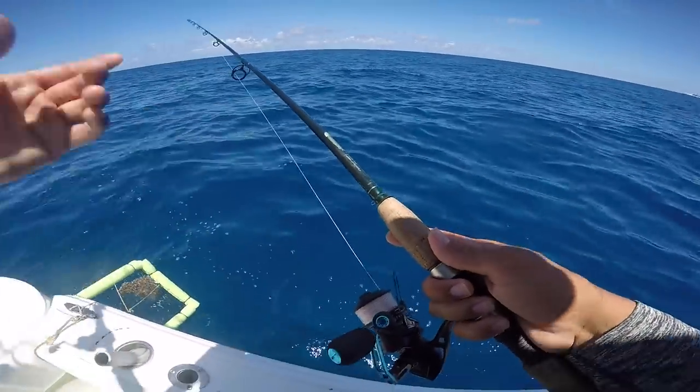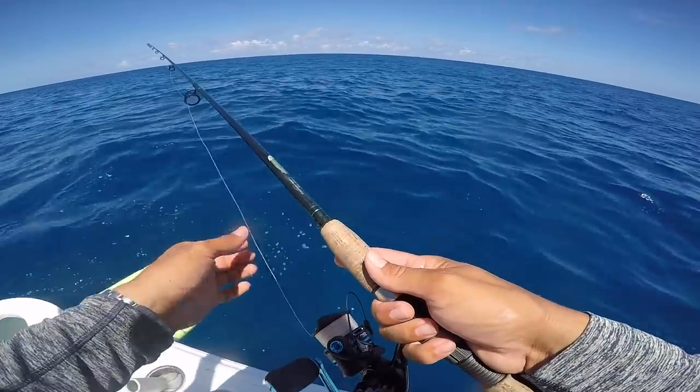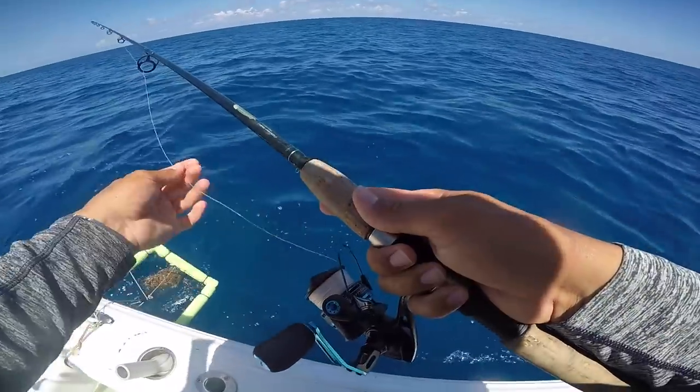Right now we got our drags locked because we did have some sharks earlier in the day, but these guys, they fight pretty hard. It's a fun day. We're gonna have a lot of meat to take home.